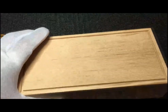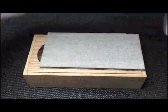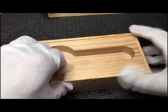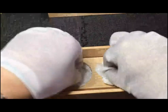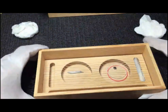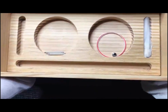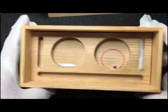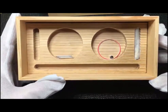I don't normally do an unboxing in videos, but I wanted to just show what you get with the Habring 2 Felix. So it comes in this wooden box. That's not much to speak of. Little owner's manual. But what's interesting is what's included in the box. And if we look inside, you can see that they include extra spring bars. They include two extra gaskets, a crown, and on the right hand side here is a stem. So they feel like if this watch ever does need any kind of service, you can have the parts that are needed to do it.